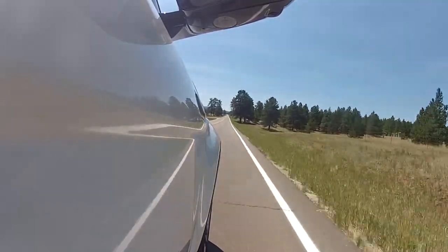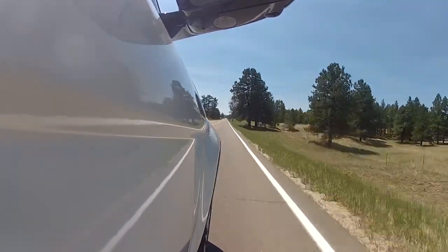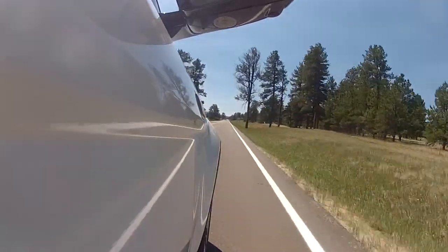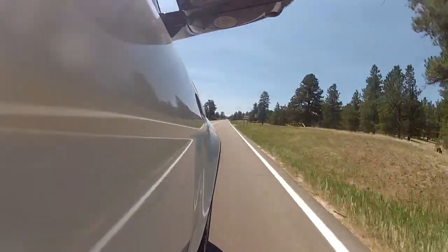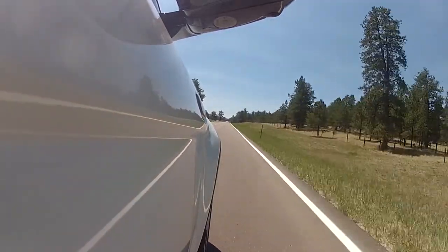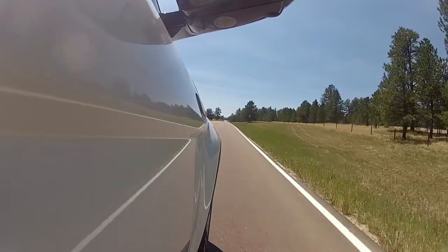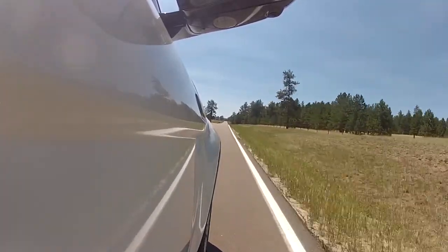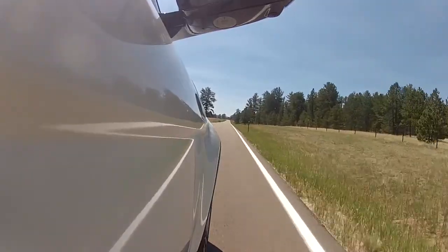In fact, we've seen many journalists take this vehicle off-road, and it's got not as much of the approach and departure angle stuff that you might expect out of some of the other Land Rovers that are well known, like the Defender and the Discovery. But this is a very capable vehicle, so it can do in-town duty and it can do out-of-town duty.